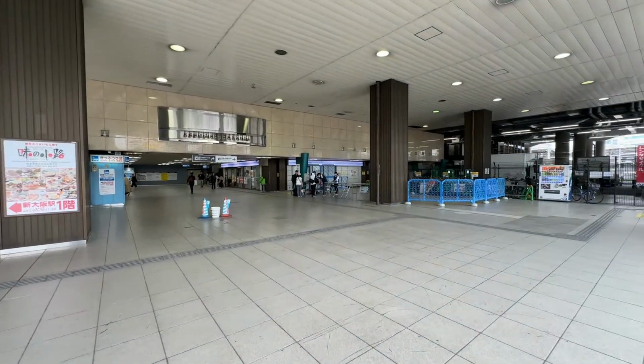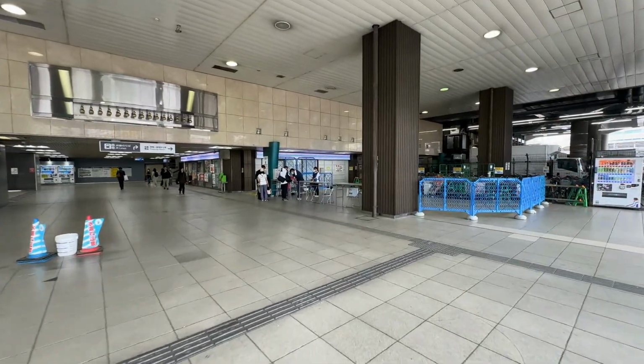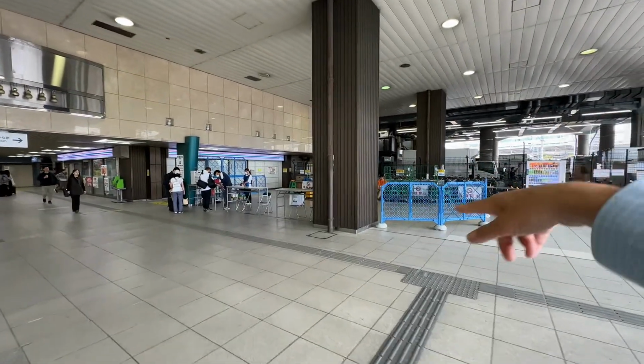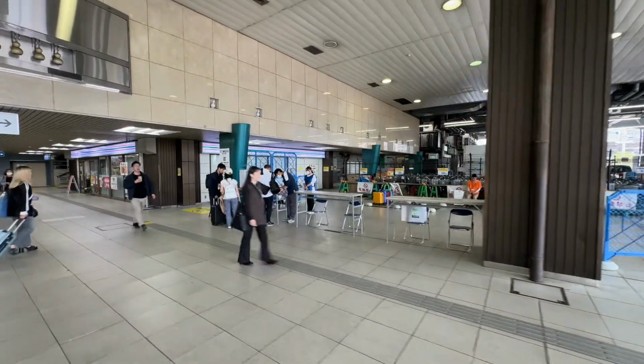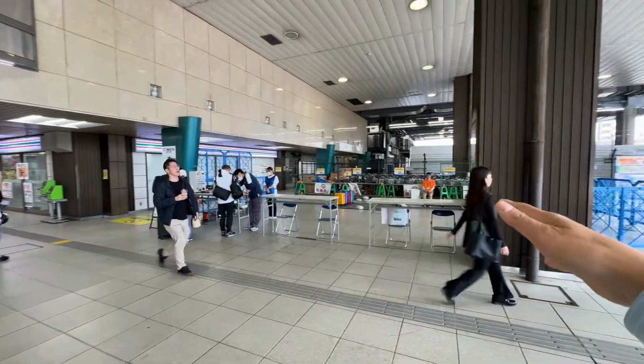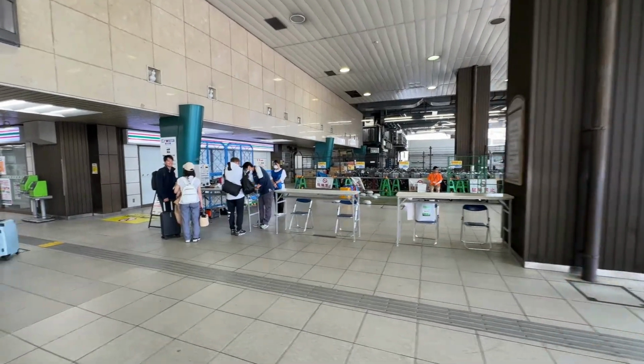This is a really important note right here. This is a left luggage zone. See, they've fenced it off here. And if you're taking the Shinkansen back today, you can just leave your suitcases here. It's 1,000 yen, and pick it up at the end of the day. It closes at 8 p.m. Let me show you.